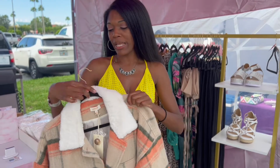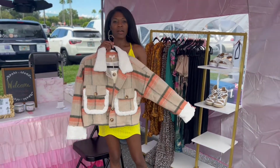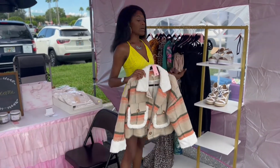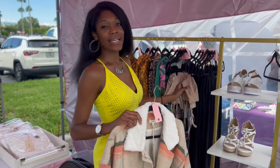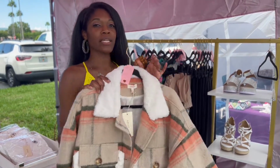Plaid, faux plaid jackets, also perfect for fall. And this you can wear with the leggings and the crop top, because that is for fall, but if you pair it with the outfit, then you have something to keep you warm.